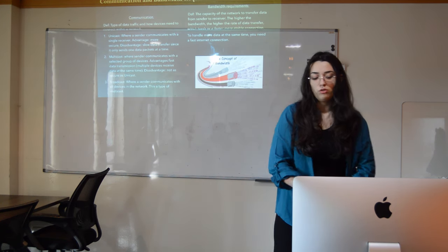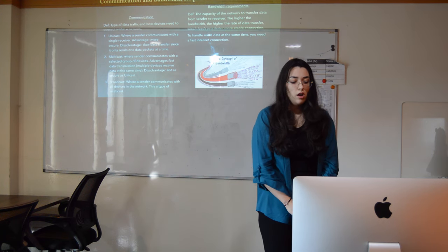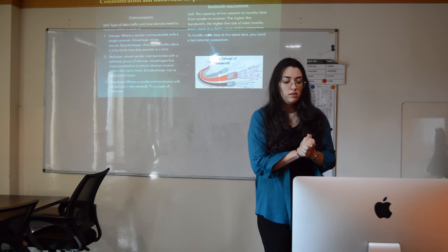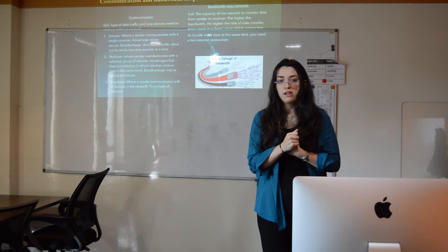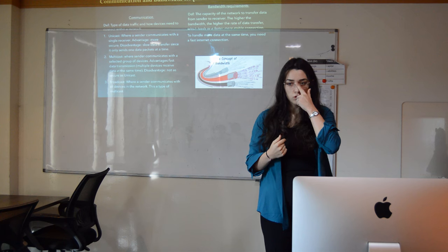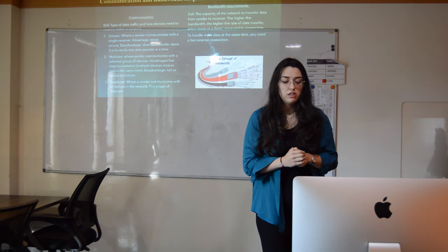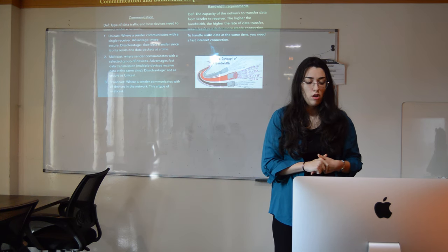And this is just a quick talk about communication and the requirements on communication. It's just the data traffic and how devices need to connect with the network. So there's three types: unicast, multicast, and broadcast. Unicast is one-on-one communication, so the sender sends to only one receiver. The advantage is that it is more secure, but slow data transfer.